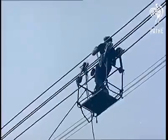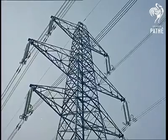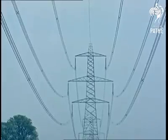With their skill and daring, the pylon men carry the amenity of electricity to remote places. And the pylons themselves certainly have their own kind of grandeur as they march across the land.